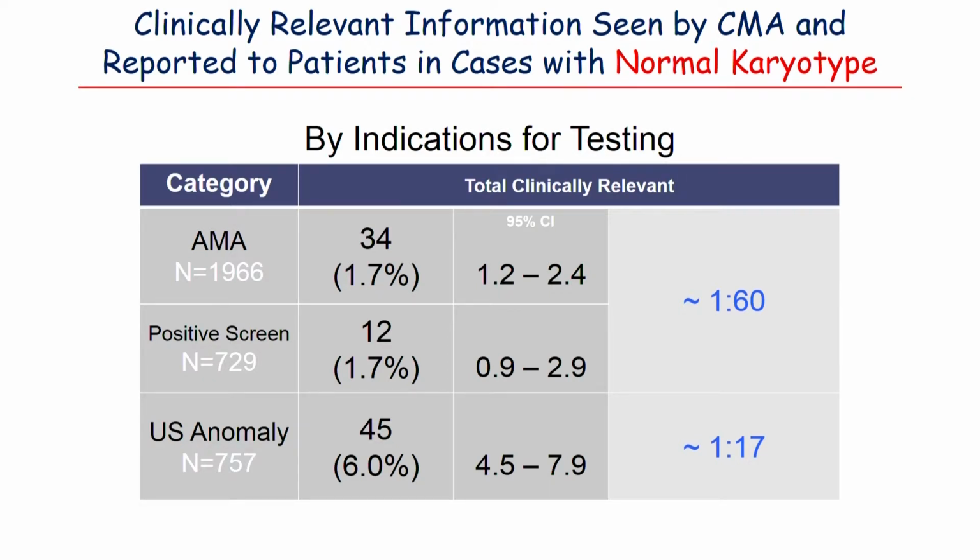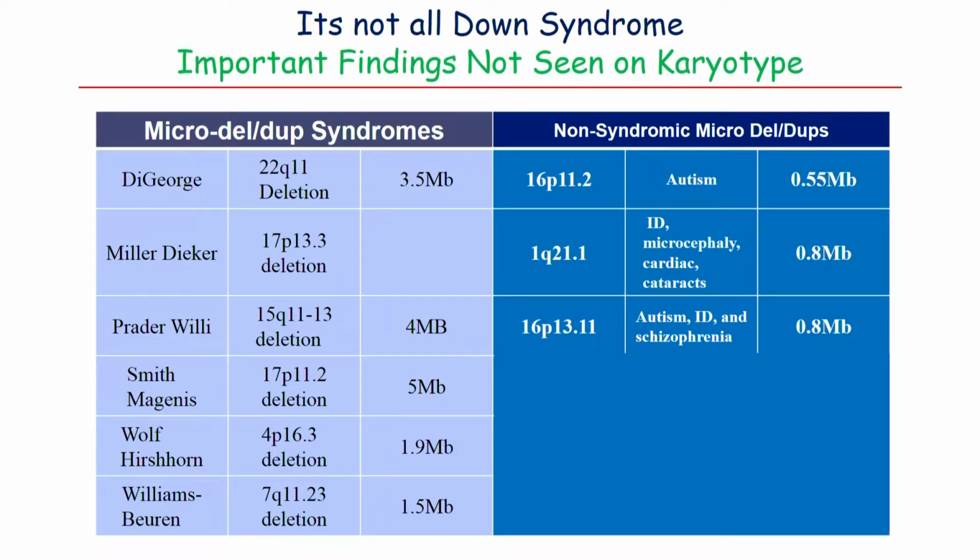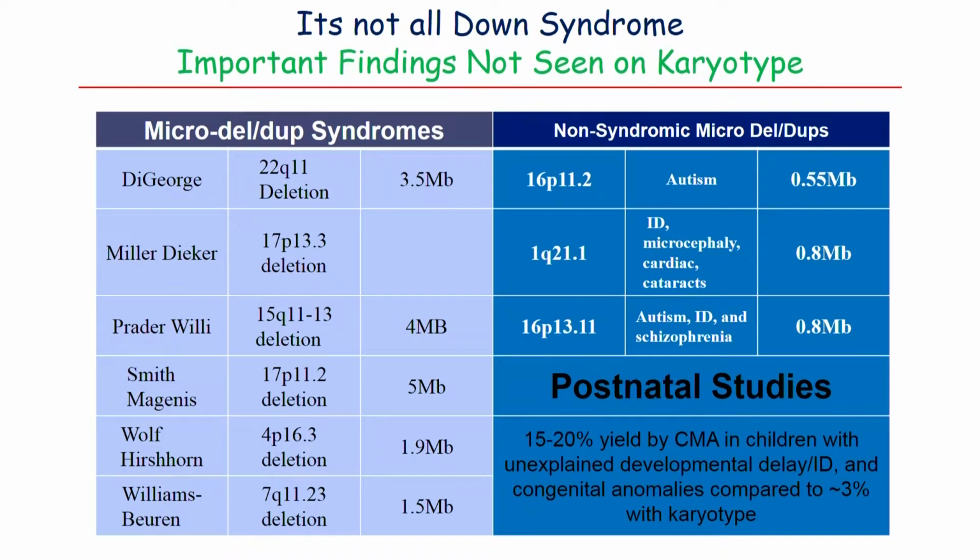When you change the scope and you look at ultrasound abnormalities, we see that about 1 in 17, or about 6%, of those referrals will have a clinically significant copy number change. And more importantly, with the world focusing a lot on NIPT, screening for Down syndrome, we know that it's not all about Down syndrome. We see so many other things very similar to what we see in our postnatal studies, that shows about a 15 to 20% yield in children with unexplained developmental delay and intellectual disability. And some of the classic examples you'll see here: Miller-Dieker, Prader-Willi, Wolf-Hirschhorn, but we also see these microdeletions or microduplications that are non-syndromic and are associated with intellectual disability and autism.